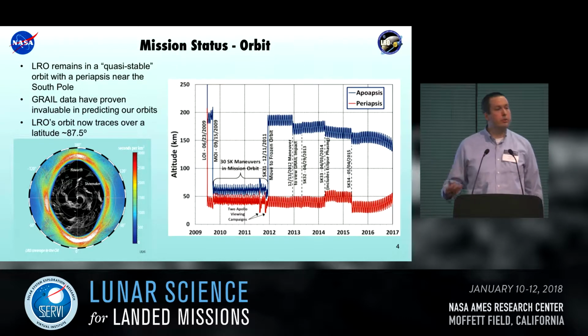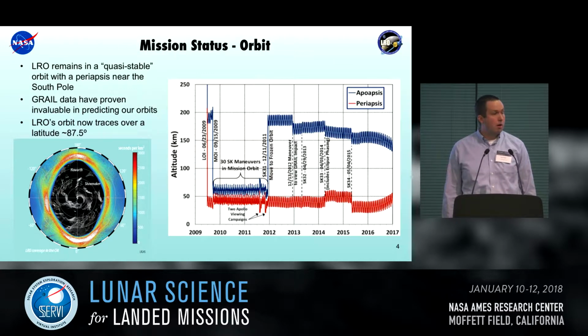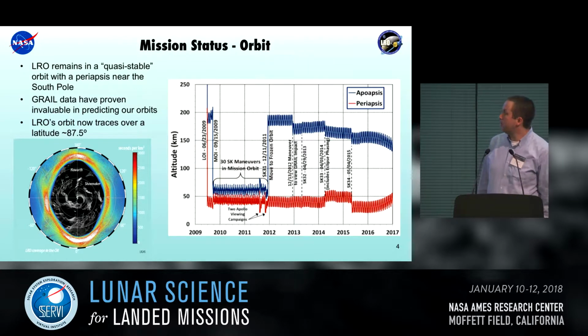This helped us reduce our fuel consumption, which I'll talk a little bit about in a moment, but also brought us a little bit closer over the South Pole, but much higher up over the North Pole. This enables us to basically extend the life of the mission by reducing our fuel consumption. I want to point out that GRAIL data has been very useful for us to help plan our operations and really has minimized some of our uncertainty in the orbits.